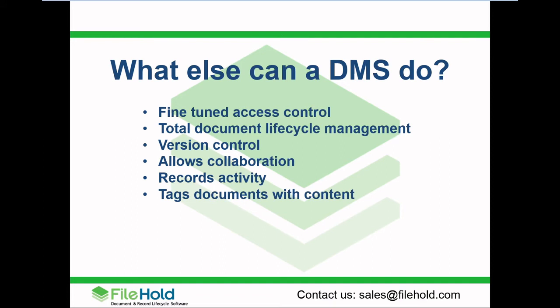We can tag documents with content within the DMS. Again, this is something that you're not able to do with most digital repositories, and certainly not with a filing cabinet. I can say that all these documents over here, I'm going to tag by the vendor name, and then I can do a search for that and look for that one point of information. That's metadata, and I'm going to spend a moment talking about that in a second as well.